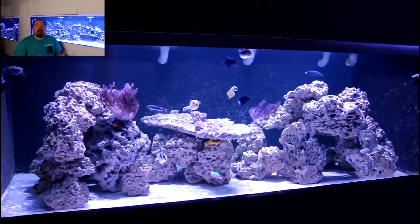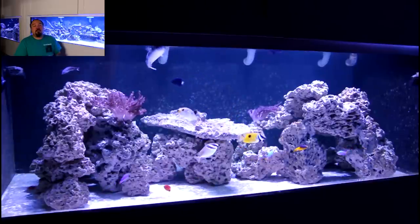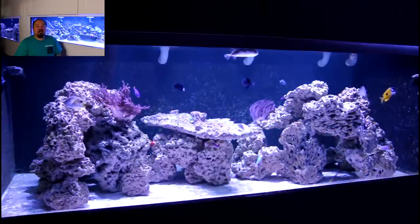And I'm just happy to see the tank is looking so beautiful. It's approaching that 1 year mark soon for the tank being filled up with salt water, so I will definitely get a video out for that as well.